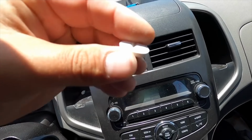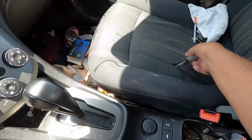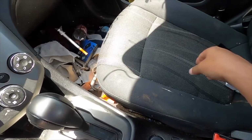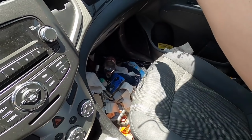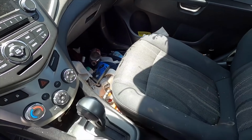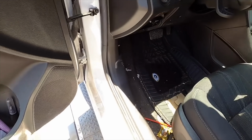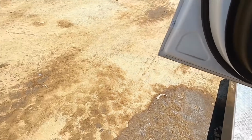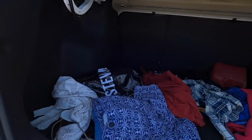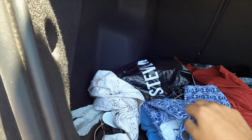I almost don't even want to touch none of this stuff, man. Ugh, just makeup everywhere, needles, or a needle. Why do I do this? I'm hoping there's going to be a key up in here somewhere, you know what I mean? I'm really, really hoping we're just going to happen upon the key to this car. But I think we all know that is most likely not going to happen. Pop this. What's back here? You never know what you're going to get with these cars, guys. You never know.